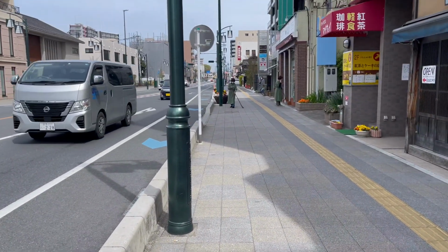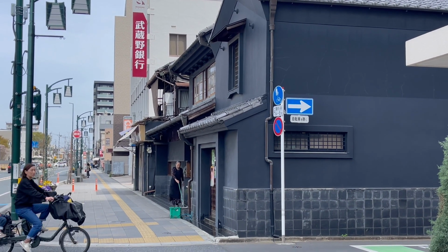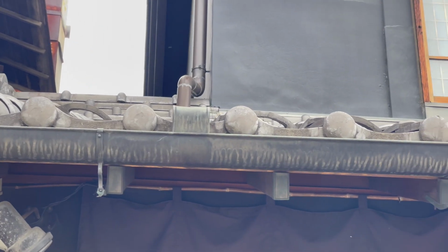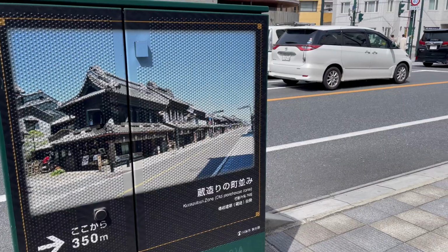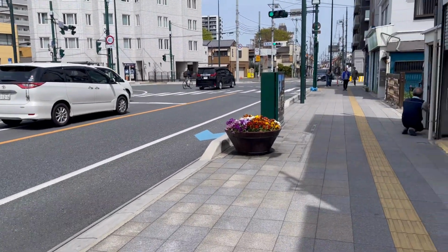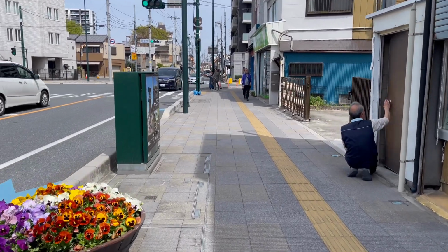Now I'm ready to explore Kawagoe for the second time. I came here almost 3 years ago during the peak of summer. You can watch my summer day trip on the link above. Going back to my business here in Kawagoe, I really want to visit places of interest that I missed.